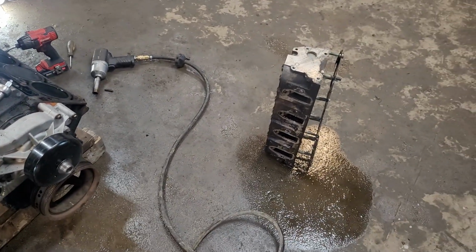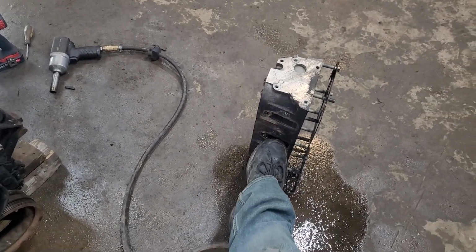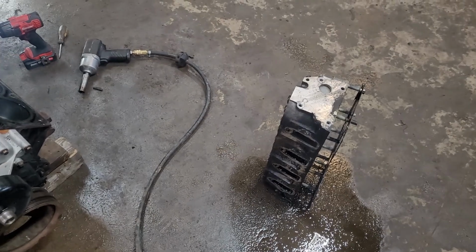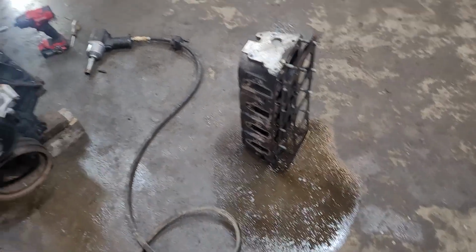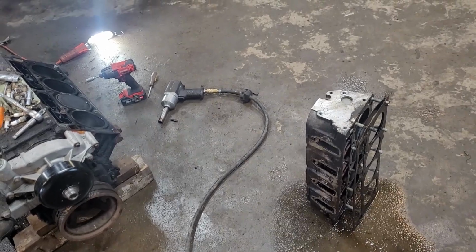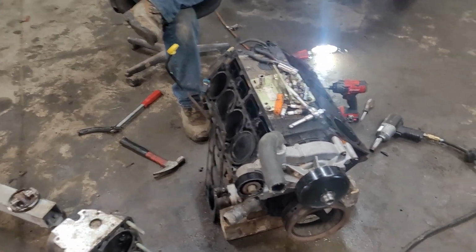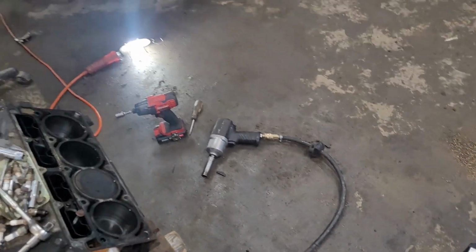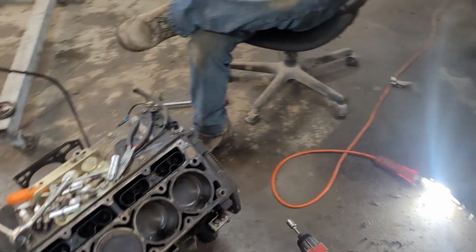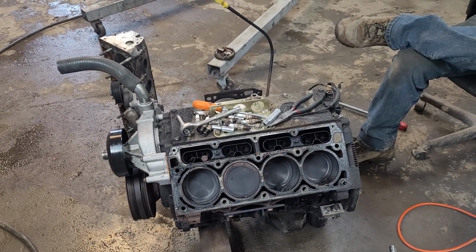Well, it was obvious that this cylinder flooded, the injector stuck open, because that's all gas right there. Yeah, dumping fuel through it. Just pouring it. But why did it break that one? It seems like it would have messed up this one then. I mean, it was running. That's weird.